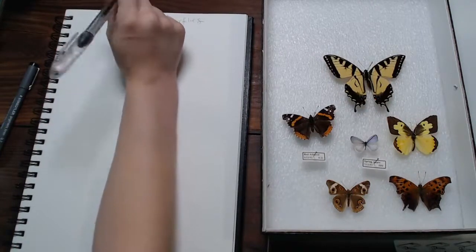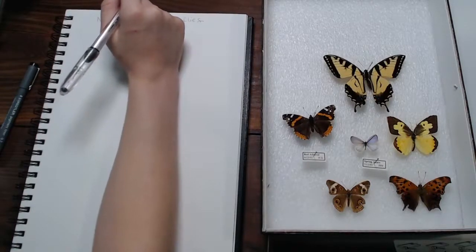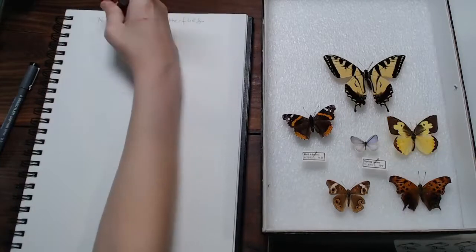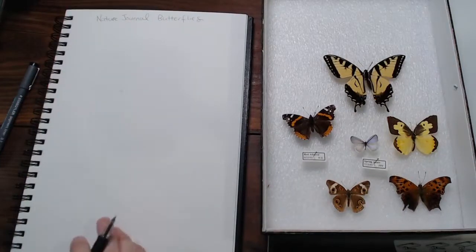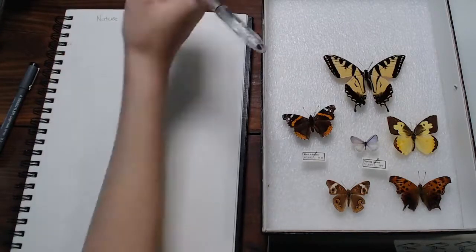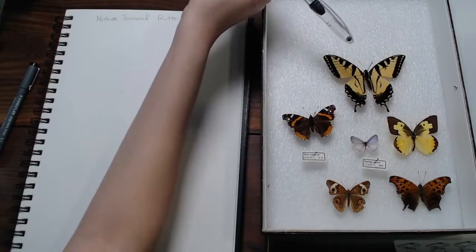So I picked a bunch of butterflies out of one of Jim Mason's butterfly collections that we have here at the Nature Center. We do, by the way, have a butterfly pocket guide that you can check out on our website for free. The PDF is up there. But I will let you know what these are. This one is a tiger swallowtail.